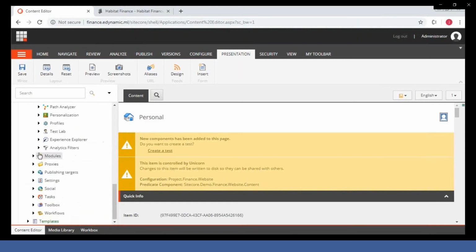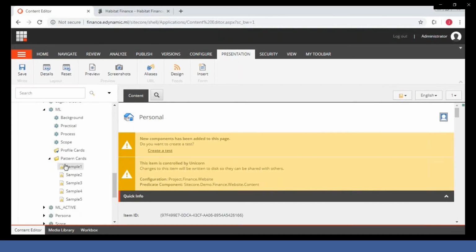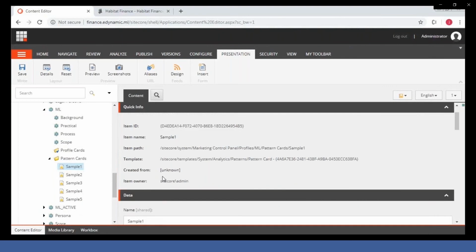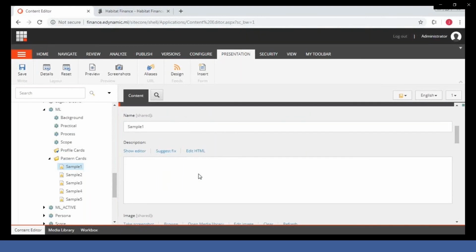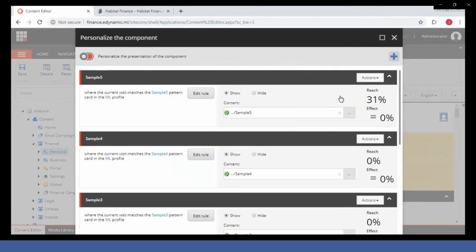Now in Sitecore, what we've done is we automatically set up these pattern cards under our machine learning profile based on the clusters that are created. So they're just very generic: sample 1, sample 2, sample 3, sample 4, sample 5. And these pattern cards are automatically generated. And then within the personalization engine, we set up personalization rules to show certain content based on the cluster that the user is put into. So if they're put into cluster 5, they see the cluster 5 content, and so on and so forth.